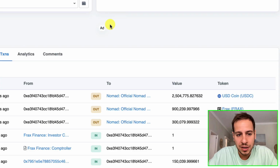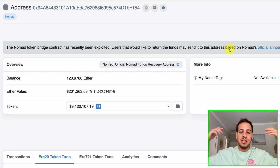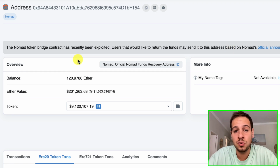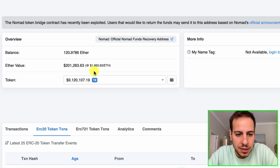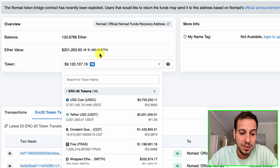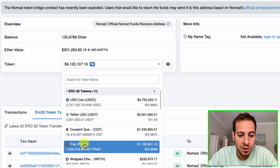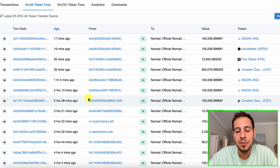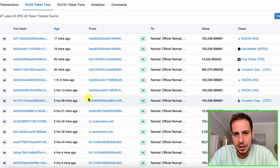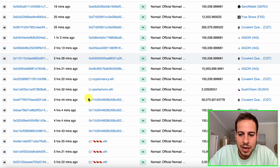And as you can see over here, this is the wallet that the Nomad team has initiated in order for white hat hackers to return stolen funds, or rescued funds, you name it. And you can see that already more than $9 million had been returned in the form of USDC tokens, Tether, CQT, FRAX, wrapped ETH, and some ETH. So it is cool to see that there are some good people out there that are exploiting and rescuing funds in order to give them back later on. So the original owners of this money maybe will get some share back.